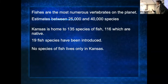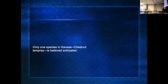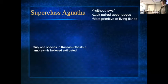Even though we have a shiner named after a city in Kansas, the Topeka Shiner, it's not just found in Kansas. But here's the caveat: there are more kinds of fish that occur here naturally than in any state further west or directly north. So north and west, we have more fish than anybody out there. But if you go south, you're going to find a lot more diversity. I don't know why that picture didn't come on, but we'll just go with that.